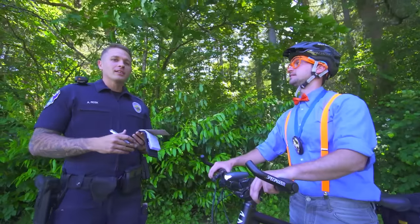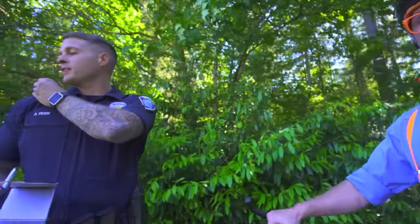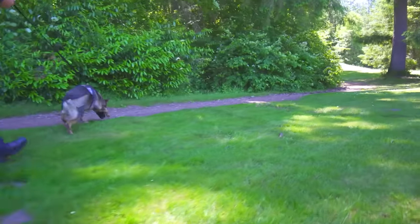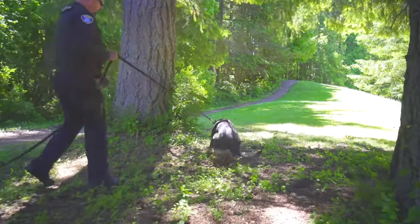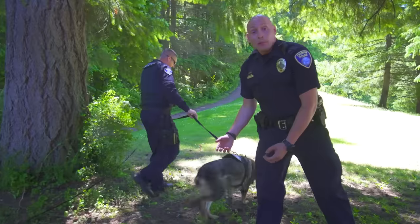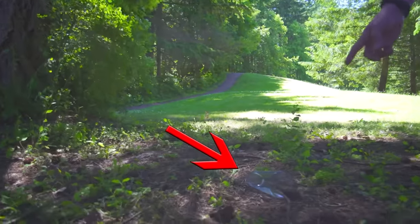All right, I think the next best thing, send in the canine. Ooh, canine? That's another word for a dog. Officer Fecek, send in the canine. Police dogs have really sensitive noses, and police use those to help us track people and evidence to help us with our investigations. He did it. He found some evidence.